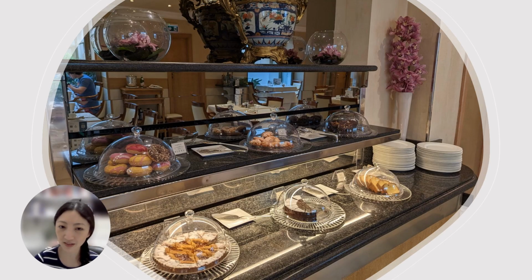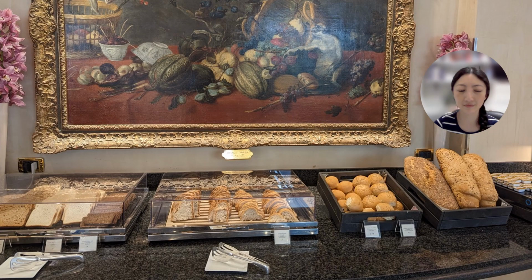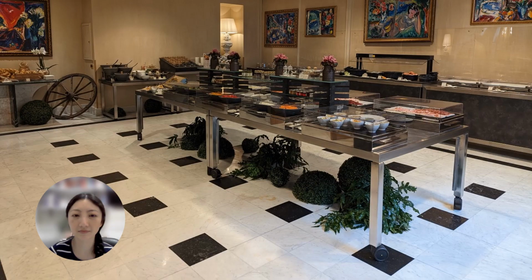This was the display of breakfast desserts that were available in the main dining area. Various types of breads were also available for breakfast. In the center of the main buffet room, there was a display of a variety of cold options like salmon, deli meats, cheeses, etc.